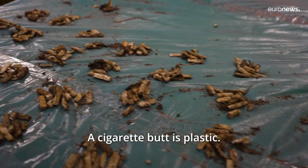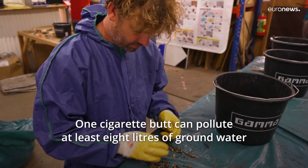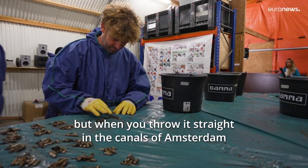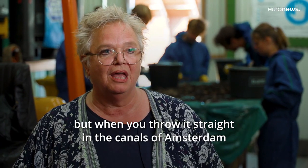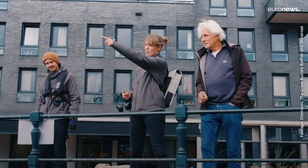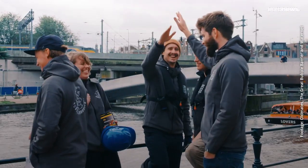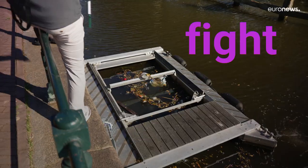A cigarette butt is plastic. One cigarette butt can pollute at least 8 liters of groundwater, but when you throw it straight in the canals of Amsterdam, it can pollute hundreds of liters of water. We're not saying that by placing the bubble barrier we can solve this whole problem, but we think it's a significant tool to fight plastic pollution.